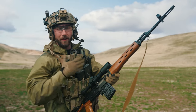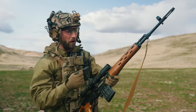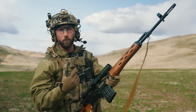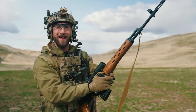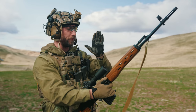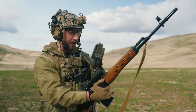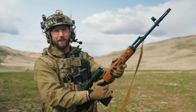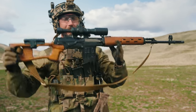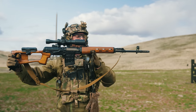Now, we did have some issues with ours when we were trying to get some accuracy out of it, but the problem in the United States is it's kind of hard to get good, accurate ammo for 7.62x54R. That is not a problem over near Russia and Ukraine. So these weapons are used to great effect. We're not gonna go too much into this, and we kind of baby it a little bit.